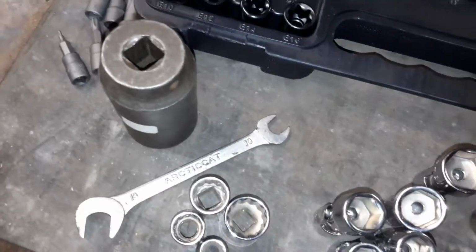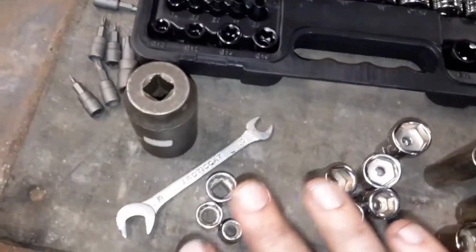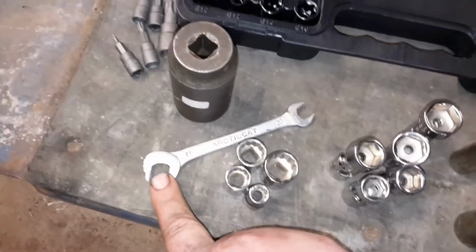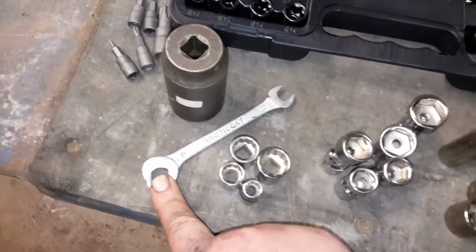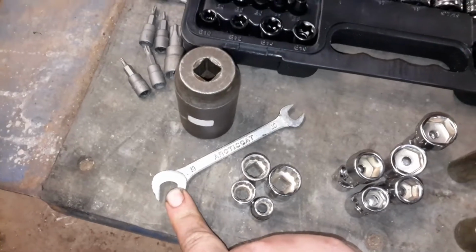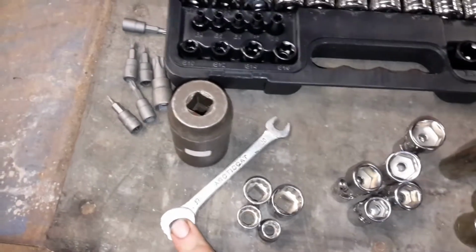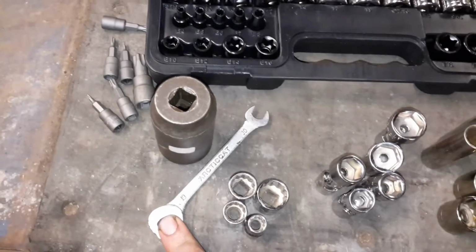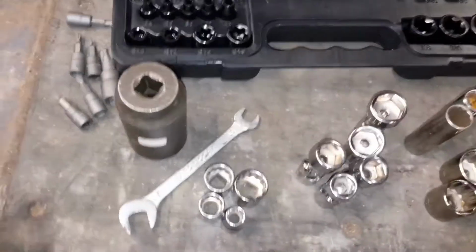And I got that Arctic Cat wrench. I don't know anything about that. I just wanted it because of the 13 millimeter weird offset. I don't have a wrench like that. And since that's such a popular size, I thought, you know, that could probably come in handy one day. So I'll just throw it in my wrench drawer, kind of forget about it till I need it.